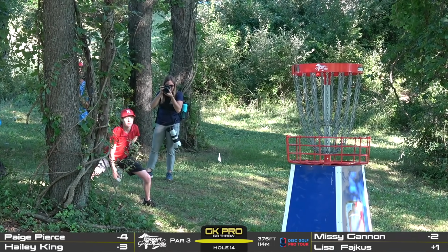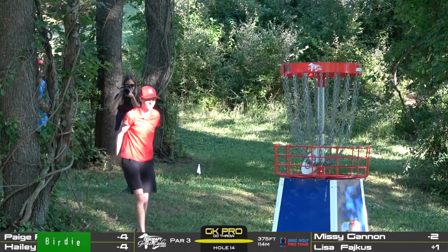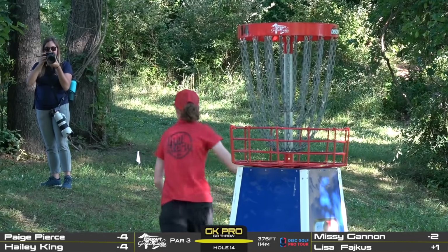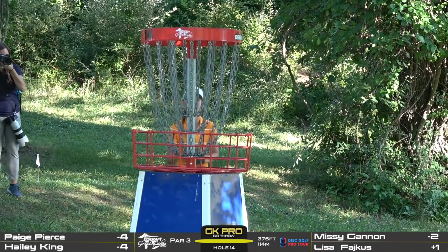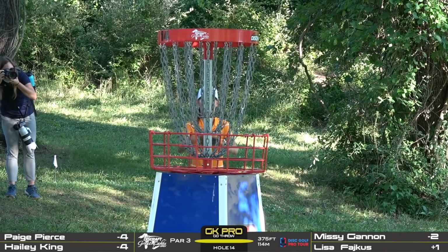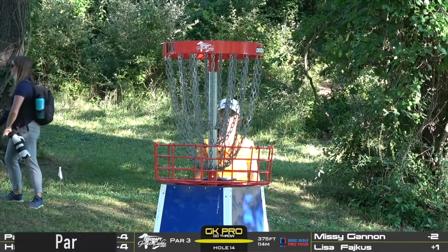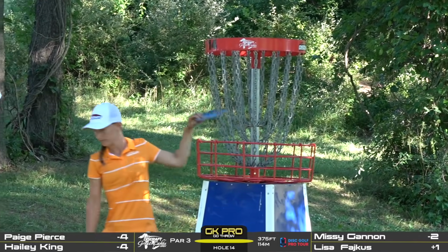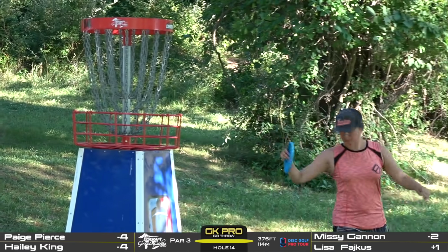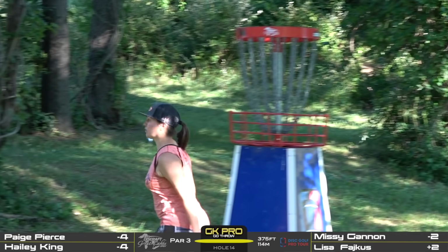Hailey straddling out a little bit. Makes easy work of that birdie as well. Yeah, and you and Hailey are the only 2 birdies on this hole in the entire division. Yeah, you got to get a little sneaky. I had a bit of a tester putt for my birdie, so you just got to feel confident on the green and hopefully get through those trees.